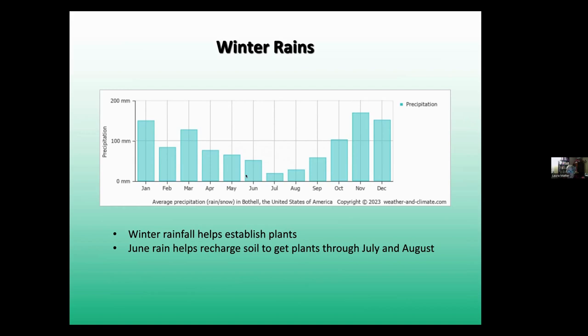And June used to be one of those months we depended on for this weird, what we call the June gloom. That raininess and wetness is important to help keep all of our conifers and big trees healthy through the summer, because it recharges the soil, because after March, things have dropped off a bit. And then we get into July and August and we can be very dry, and there can be almost no rainfall sometimes. Like we had very little this year.